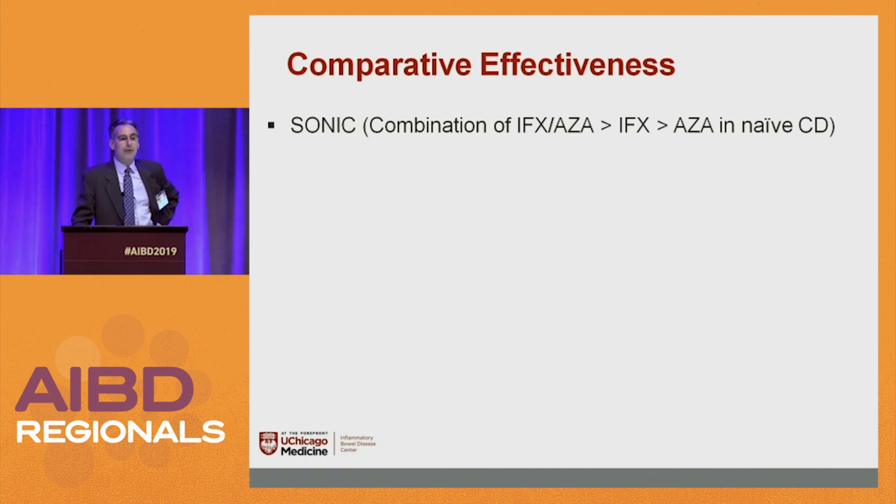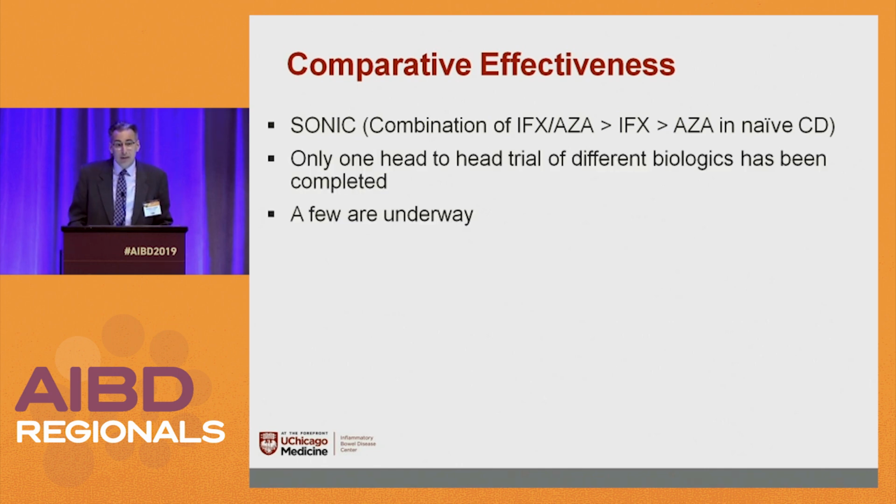So, comparative effectiveness. What the heck does that mean? It means you have two therapies and you see which one works better. The most common one we've talked about for years is called the SONIC trial. Patients with Crohn's who never were on anything real for their Crohn's disease were randomized to start on azathioprine 2.5 mg per kg, infliximab, or both. It showed that combination therapy was better than infliximab alone, which was better than azathioprine alone. Although we did find out that patients who had good infliximab levels, that was probably the real key, and the azathioprine was helping that.